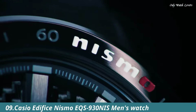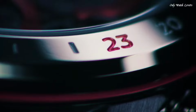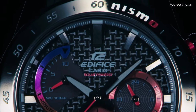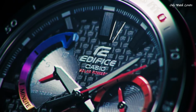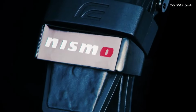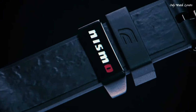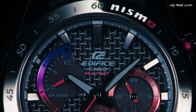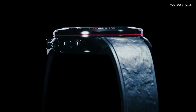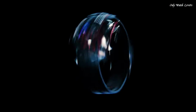Number 9. Casio Edifice NISMO EQS 930 NIS Men's Watch. It has Japanese solar quartz movement and 5,661 caliber. Stainless steel, hard coating case of round shape. Case dimensions are 47.5mm in diameter and 12.3mm in thickness. Display type analog. This timepiece has mineral glass. Polymer band color black, water resistance 100 meters. The following features are equipped: chronograph, date, power reserve indicator, limited edition.